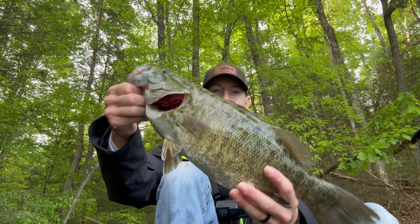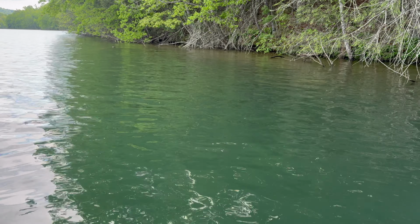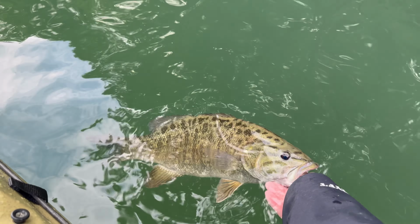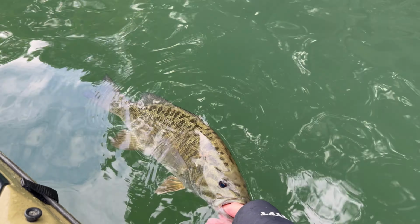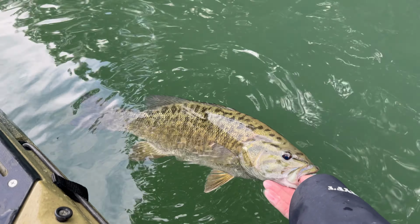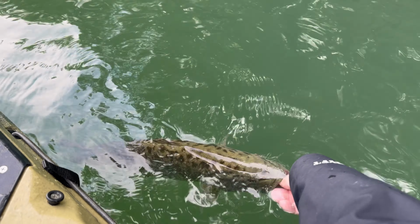Let's let this guy go. All right, we got this guy right here in this little pocket right off of that tree branch up there. So we're gonna turn him loose. Beautiful fish, man. And like I said, I honestly, until last year, didn't even know these fish existed here. Send him on.